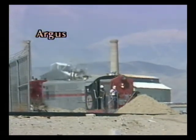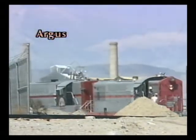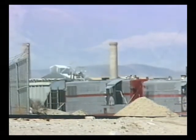Coming down grade out of the Argus plant, the engineer makes good use of his dynamics to keep control of his loads.